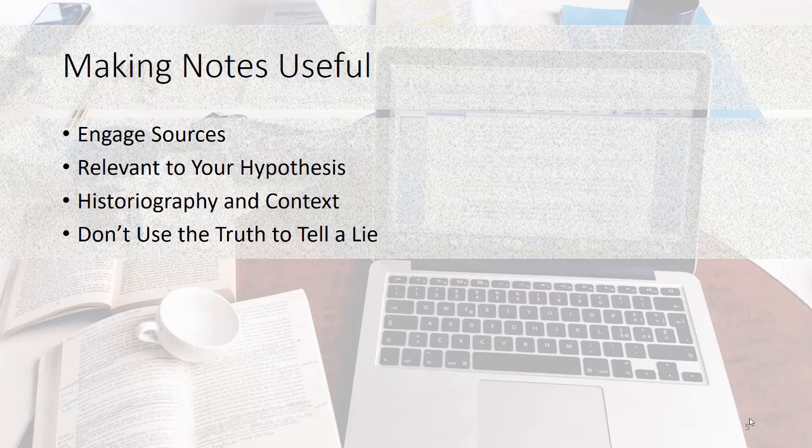Also, engaging your sources lets you understand that our rhetorical imperatives force authors to curate their own evidence. That is, they leave out as much as they put in. Engaging these sources includes tracking what is missing as well as what's present. Take notes that are relevant to your own hypothesis, that is, your claim and your assertions. You too must curate your information and know what to leave out as well as what to put in.